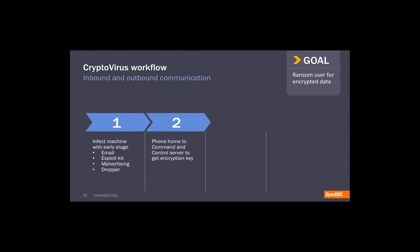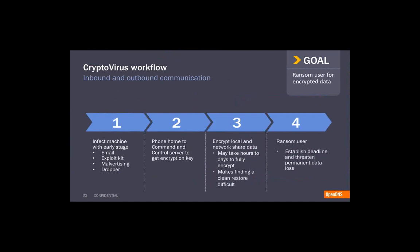And then the ransomware typically will phone home to get the encryption key and let the command and control server know that an attack is beginning. At that point, one thing that's important to note, that encryption may take hours to days, but it will try to encrypt the local machine as well as any writable network shares, and finally ransom the user.